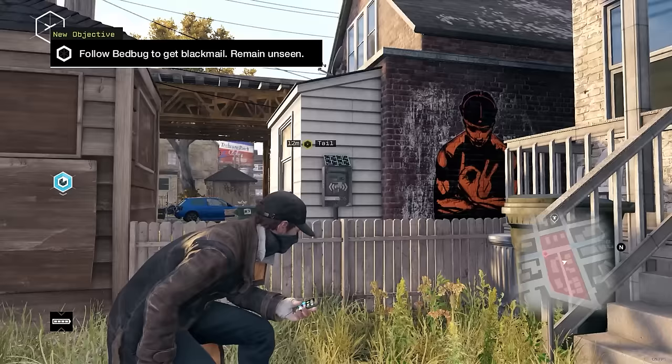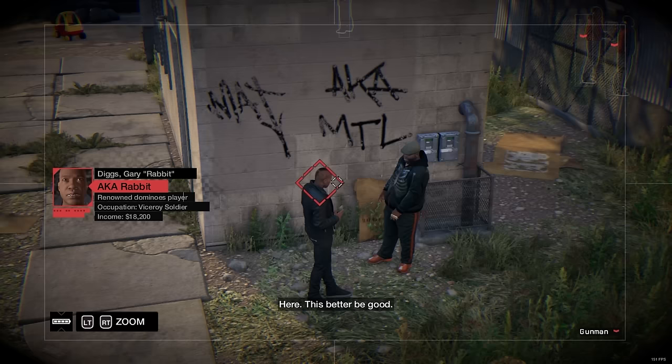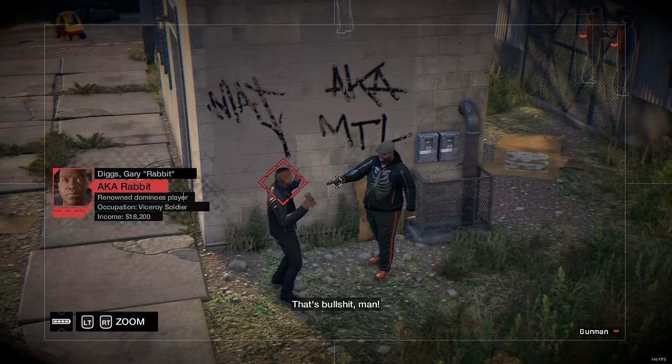Overhearing his phone call, we'll covertly follow him as he meets with an associate of his named Rabbit, who has some important info. The guy reveals that Arak wants Bedbug dead, that he's going to lead him to a remote location and have his men execute him. Instead of taking the warning seriously, he ends up getting angry and pulls out a gun, in denial his cousin would ever do that to him.